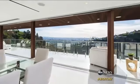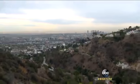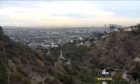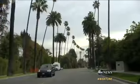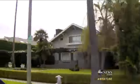He's used to selling red-hot luxury properties like this $5.5 million pad in the Hollywood Hills. I mean, check out this view. This view in itself is worth $2 million. But he says any house can fall victim to overly specific design details, and that can spell doom when it comes time to resell. I see mistakes made in houses built all day long.